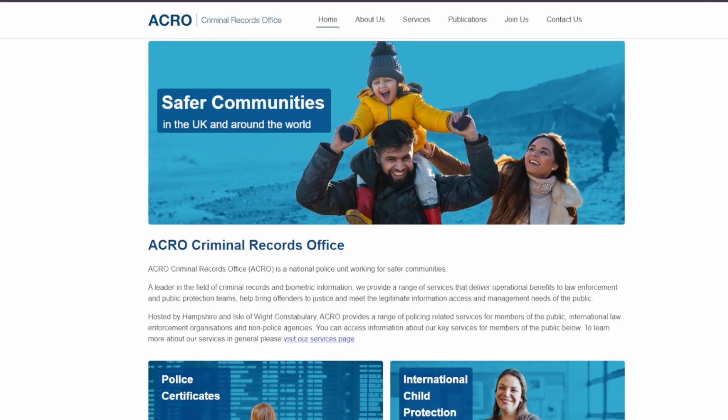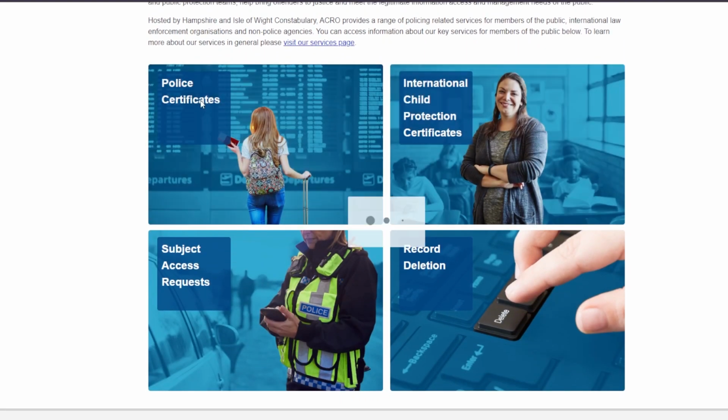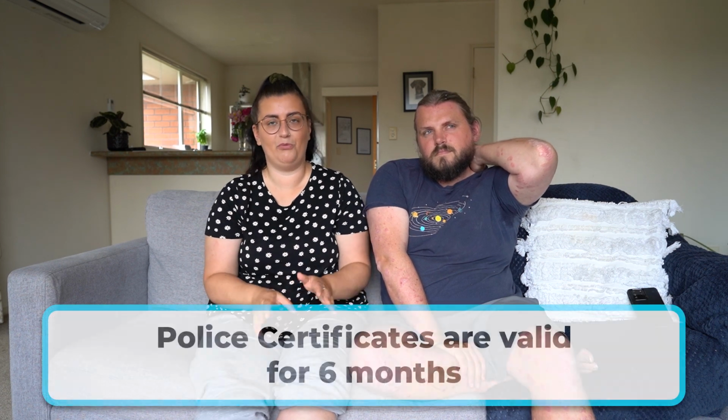Fill out this little form, email it off. It's a bit weird because you just email it to a random email address. It may have changed because I think their portal was down for some reason when we did it. But it was literally send it off, and then 2 or 3 weeks later came through the post certificates. The police certificate is valid for 6 months, I believe. I don't know if that's changed, but if it has changed, we'll put it below.